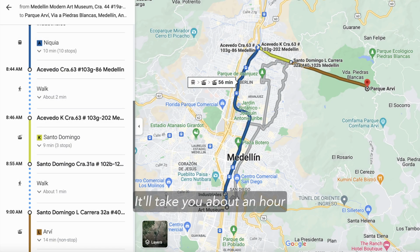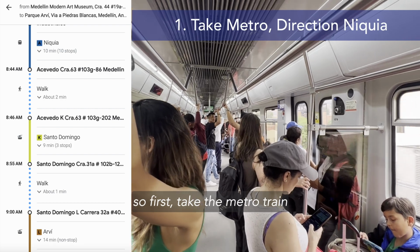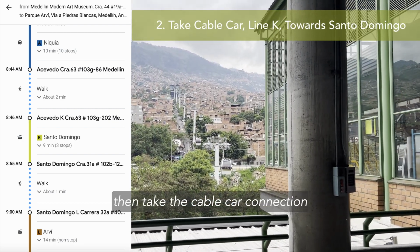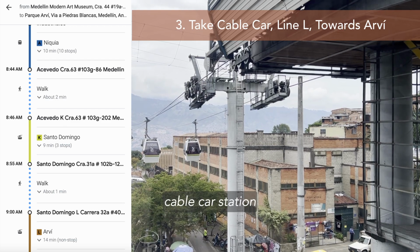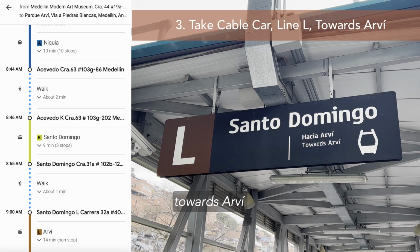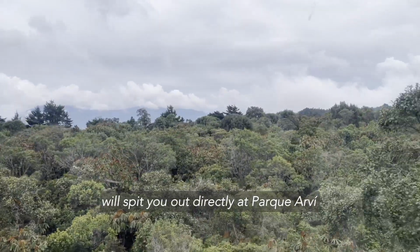It'll take you about an hour to reach Parque Arví using public transport, which is my recommended means of travel. So first, take the metro train northbound. Then take the cable car connection on line K towards Santo Domingo. From Santo Domingo cable car station, take line L cable cars towards Arví. The final cable car ride of about 20 minutes will spit you out directly at Parque Arví.